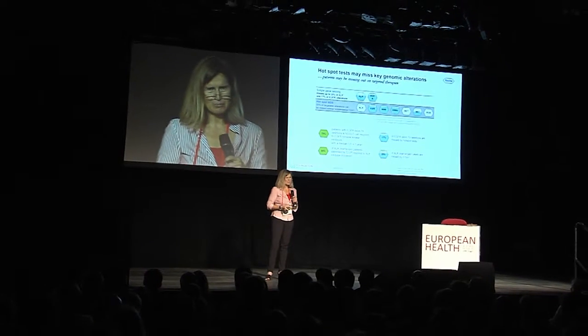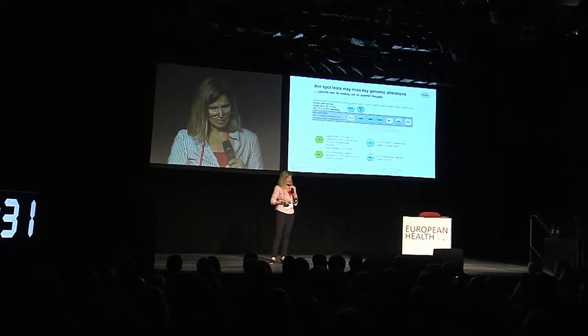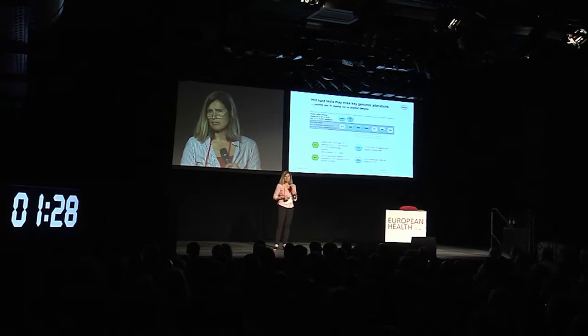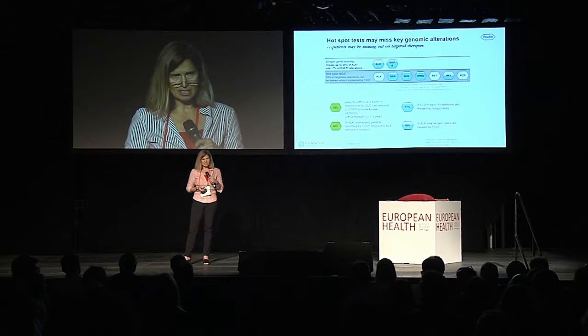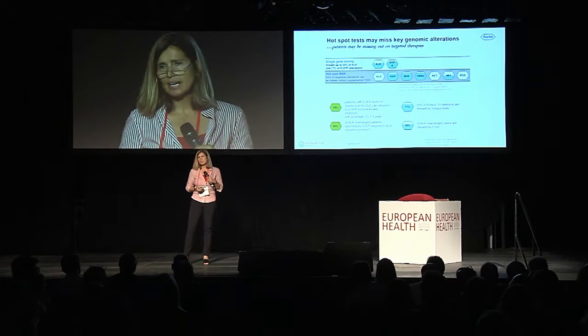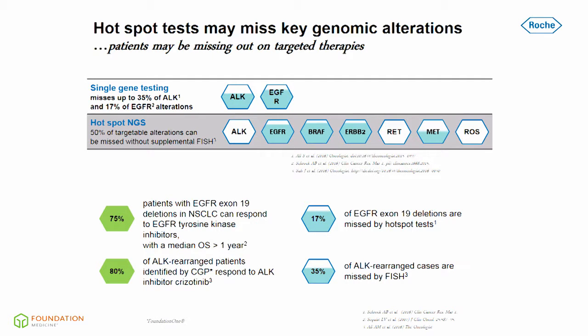About 75% of these patients who have an EGFR exon 19 mutation potentially benefit from a targeted medicine. But with single gene testing, up to 17% of these patients are missed. Even more significant, of the 80% of lung cancer patients who have an ALK rearrangement, about 35% potentially are missed with conventional fluorescent in situ hybridization. You can appreciate that this is a big problem, because patients who have a chance to benefit from therapy do miss out.